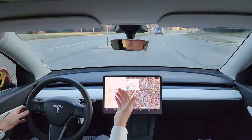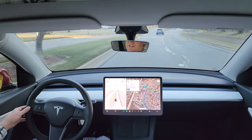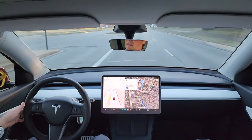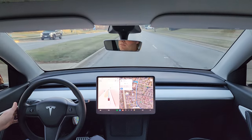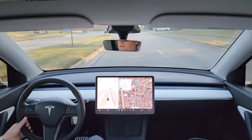So there, it just thought it needed to change lanes, and then it changed its mind, but it didn't actually change lanes. It just sometimes sees the turn lane on the left-hand side and thinks it needs to change. So overall, very good and very smooth.